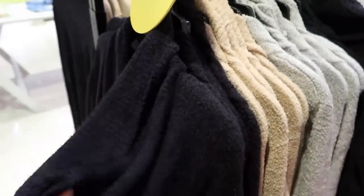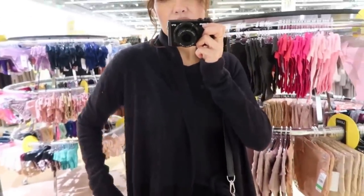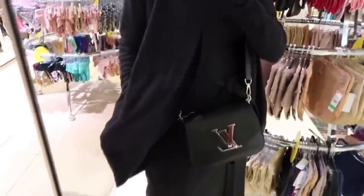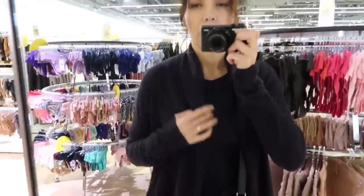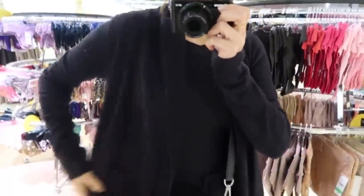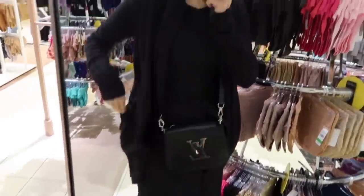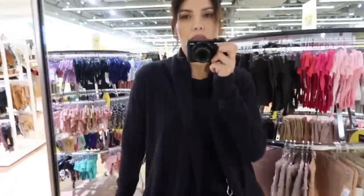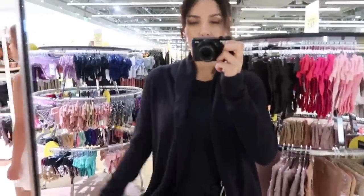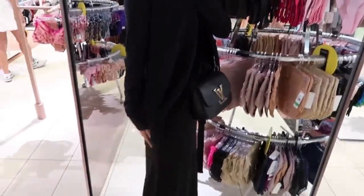I'm gonna try one of these. Here you go. This is the size extra small slash small. It has pockets. And I think it's better than the one that has the tie belt. Should I grab another color so you can see it better? Cozy. This is the length.